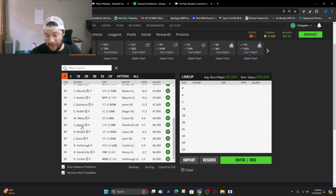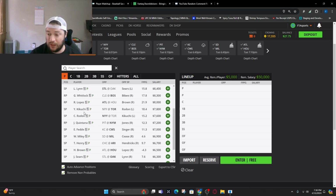Probably off of Tommy Henry. Probably stacking against Wade Miley. Stacking the Royals against Fetty. Quintana I'll have some exposure to. Rodon I'll have exposure to. Kikuchi I'll have exposure to in tournaments.